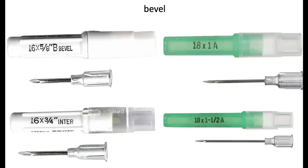The other thing some people wonder about or ask about is the bevel. When we talk about the bevel of the needle, that's the opening on the end of the needle, and specifically the shape of that opening. What's commonly available for livestock use would either be a B bevel, an intermediate bevel, or an A bevel. And really, it's going to be dictated by the length of the needle you're purchasing.